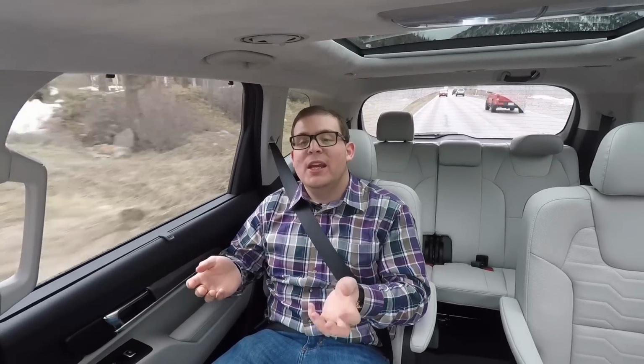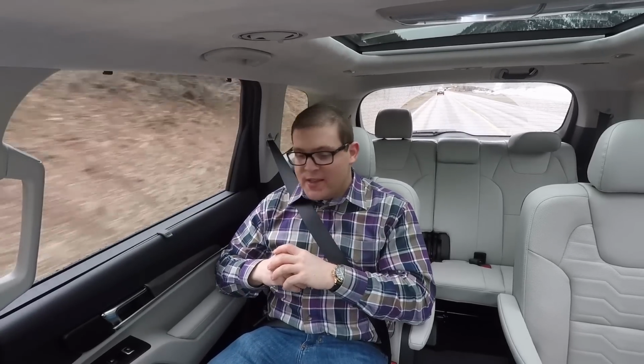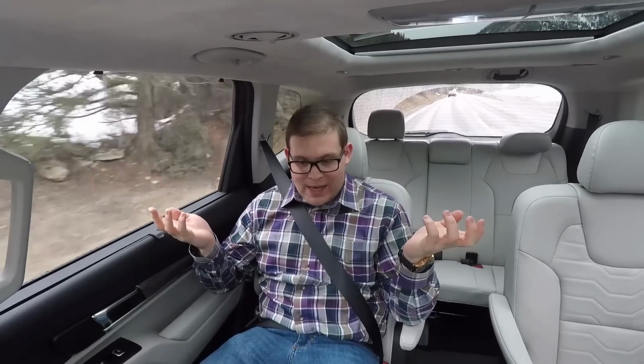All right. Now that I've shown you the front seat and all of the technology up there, I'm going to show you the second and third rows of the Telluride, because they're very important when you're buying a 3-row crossover like this. And since we're on the press drive for the Telluride, I get the rare opportunity to ride in the back of one of these vehicles while it's moving. Usually I don't get the chance when I get a car to review at home. So how does the Telluride fare when you're sitting in the back seat?